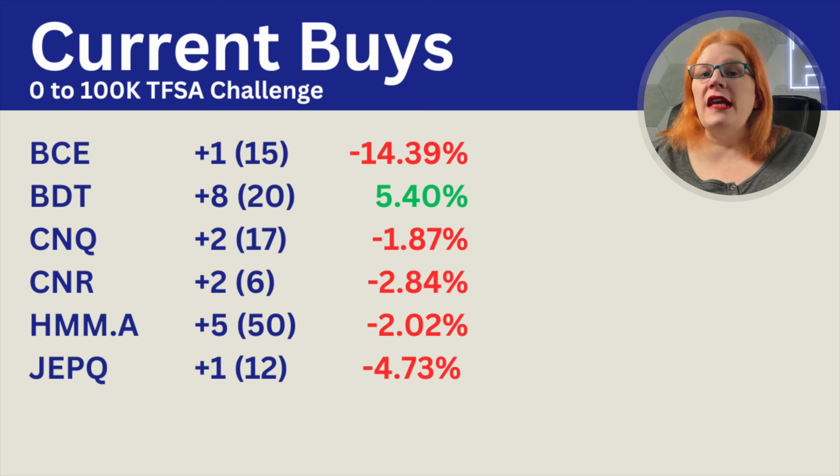Next, we have JEPQ. I did add 1 more share for a total of 12 shares and a total return of negative 4.73%. This is one I am happy to dollar cost average into throughout the recession. I do think on the other side of that recession, the rebound on this one will be really good.